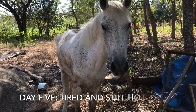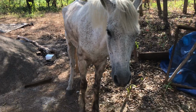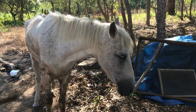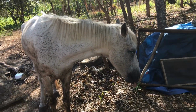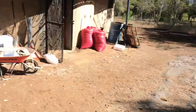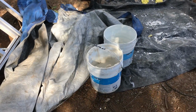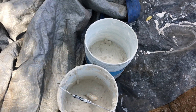Hey everyone. Today is Friday, March 20th. Albs and I have officially, this is Lightning, Relampago. I attempted to feed him some watermelon, but he's not into it. He's been hanging out with us all day, trying to eat my project of the day, which is lime plaster. Yes. I think the horse is pretty hungry, so he's not ours.